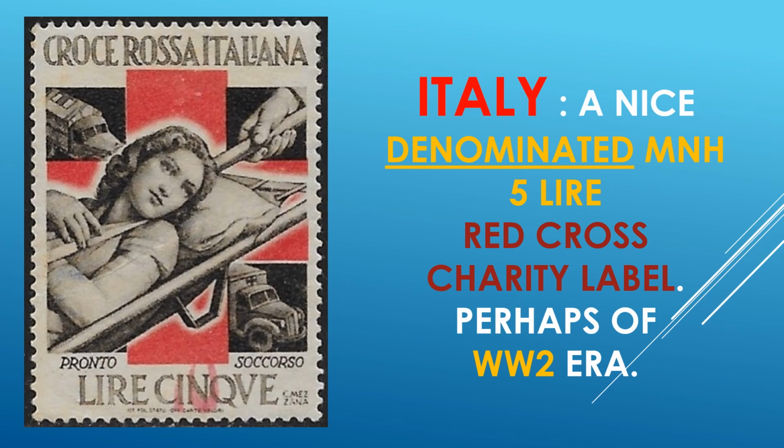Italy, a nice denominated midnight hinged 5 lira Red Cross charity label, perhaps of the World War II era. Down here in the bottom center, it appears to be an overprinted, possibly 10, a little bit incomplete right here. Perhaps they upgraded the 5 lira to 10 lira for their charity purpose.